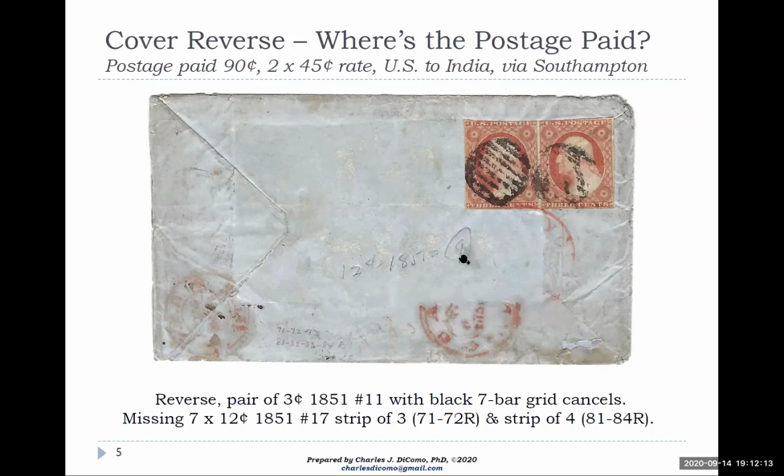This contained 9 12-cent 1851 stamps. This is number 17. It was probably either a strip of 3 and a strip of 4, or it could have been a block of 7. But that was what was here in this space, which had cancel on it and another cancel on top of it and another cancel tying it.